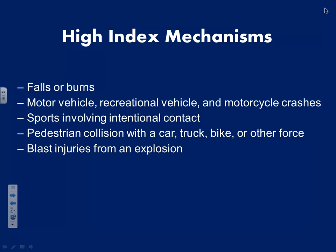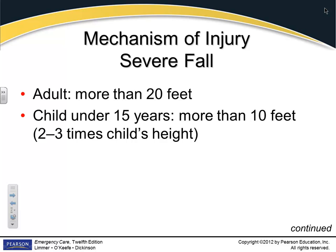Blast injuries from explosions. There's primary, secondary, and tertiary injuries that you're going to receive from that. The primary being just the shockwave. Stabbing, shootings. Severe injury, fall more than 20 feet. A child under 15 years old, fall more than 10 feet, or 2 to 3 times the child's height. And those are just rules of thumb. You can be very lucky.